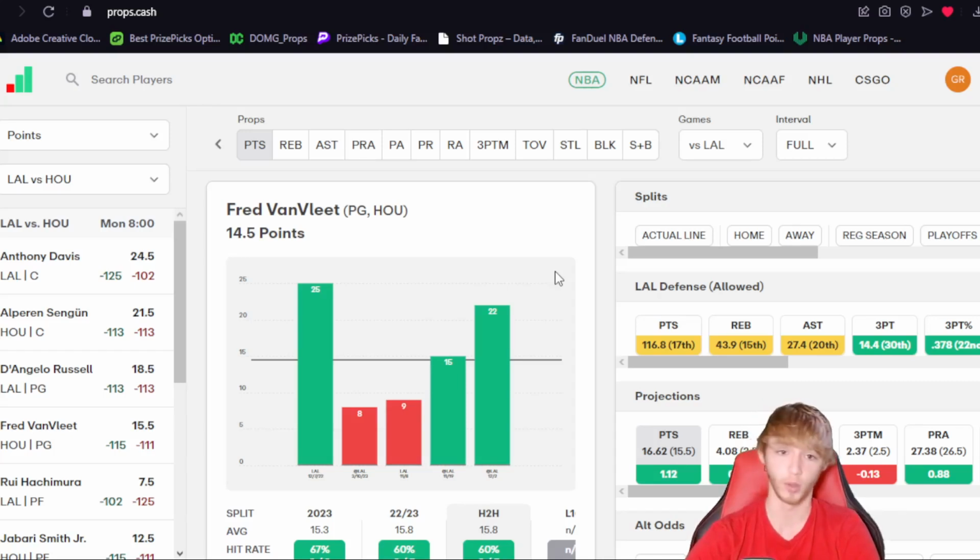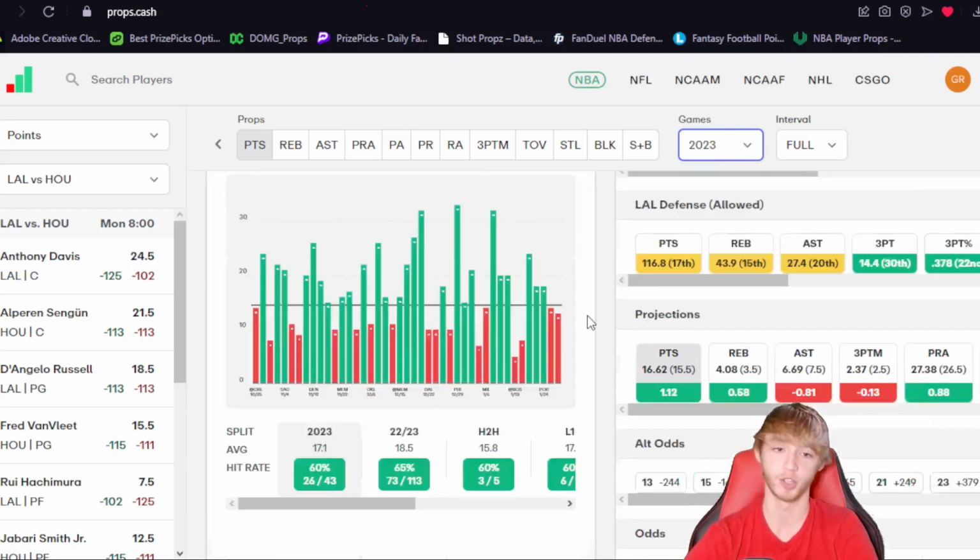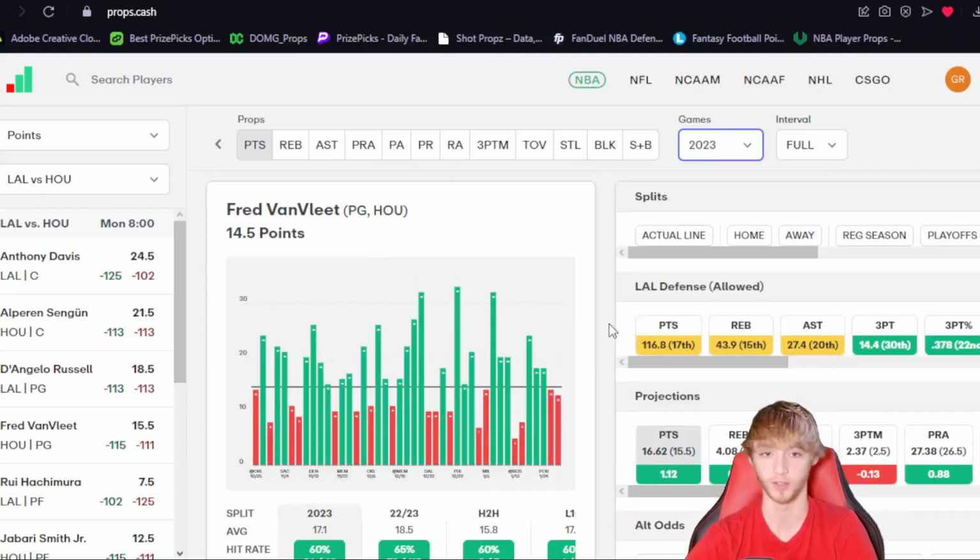So I think he's in a really, really nice spot. I think there's a lot of upside for him to see even more minutes than just the 29. I think there's a good chance he doesn't shoot completely terrible, and I love this matchup here, so I think the volume should be there as well. So a lot of reasons why I like Fred VanVleet today. He is probably my favorite play of the day so far, so that's my first play there.